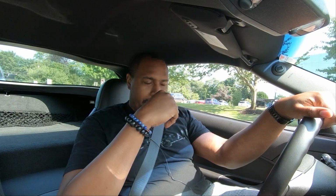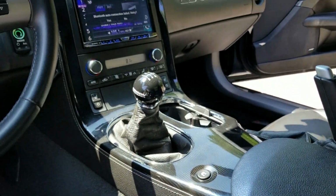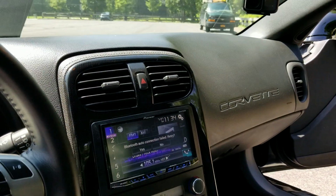So here we are inside the 2009 Corvette C6 Z06. As I said, there's been a lot of talk about the C8 coming out. So the question is, is this still a good car to get? Is this still a great car to buy? Is it a car that you still want in your collection, considering that a new car is coming out? Now, this is going to make this car 2 generations behind in 2020 when the C7s start to actually hit the streets.